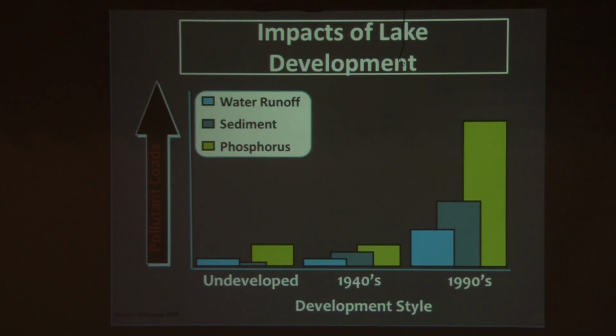The other thing they found was that not only are you losing your ecosystem and your critters out there, but it increases your runoff. The stormwater runoff changes your hydrologic system as well. As more water runs off the land, it picks up more sediment and more phosphorus. And with these incredibly green lawns, you're also bringing a lot of additional, unnatural phosphorus into the system.